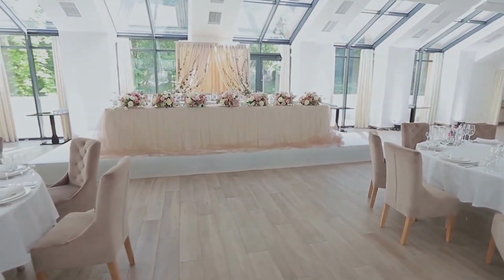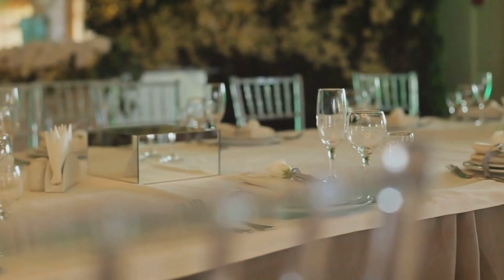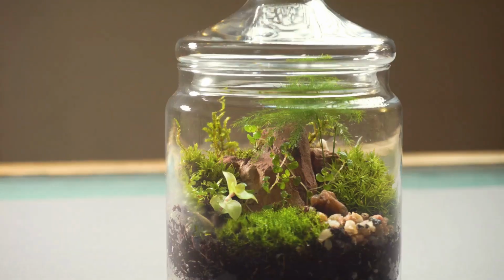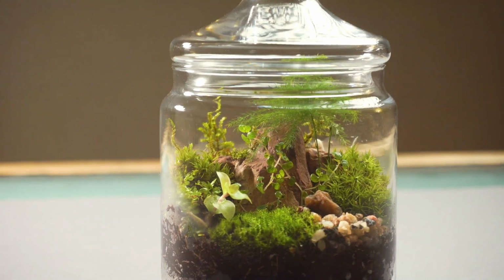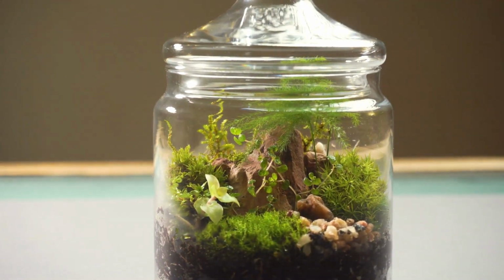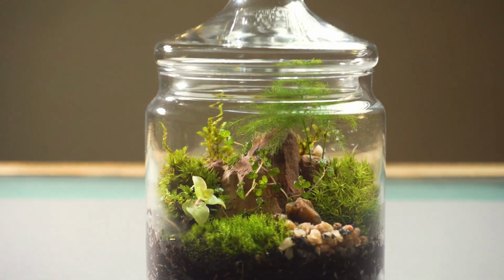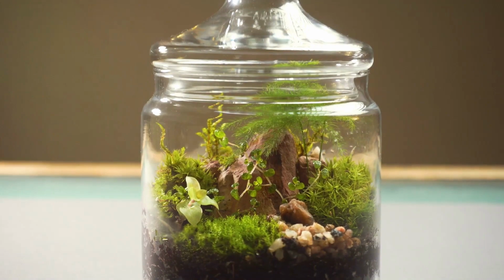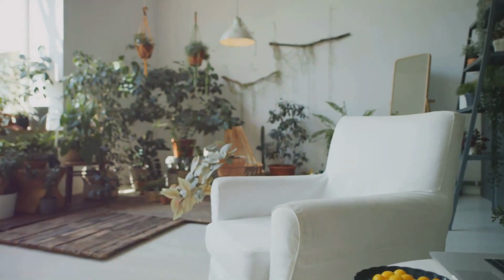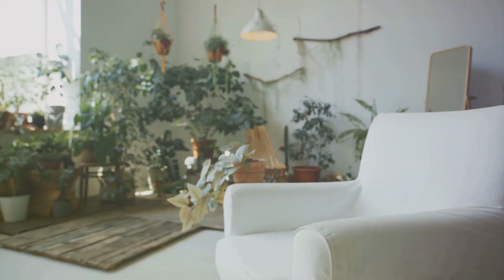This style is all about the less is more philosophy, focusing on quality over quantity, and letting the beauty of the materials and designs shine through. Picture this: geometric terrariums, sleek and contemporary, housing a selection of lush succulents. The symmetry of the terrariums, combined with the organic feel of the plants, creates a striking balance that's perfect for a modern minimalist aesthetic. The greenery of the succulents adds a touch of nature's charm without overwhelming the design.